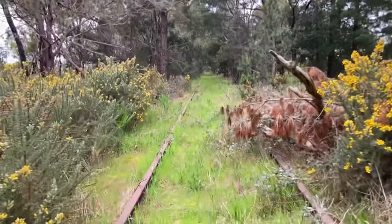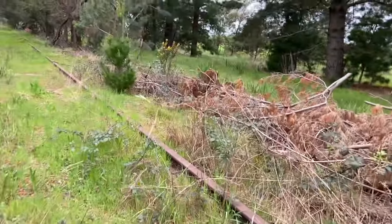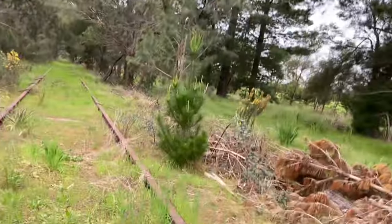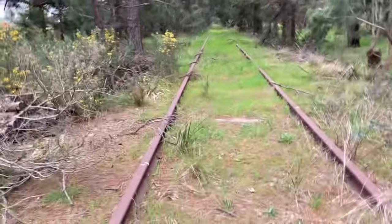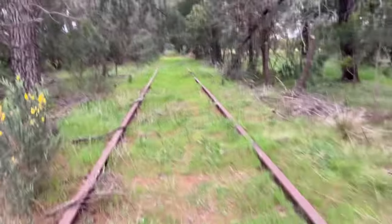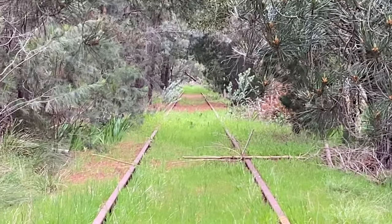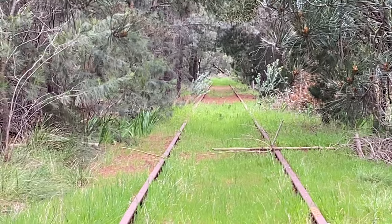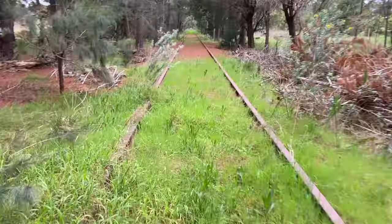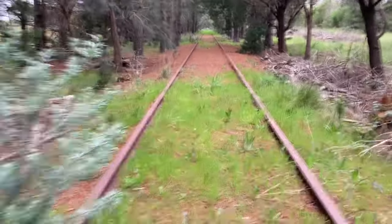So, this bit is actually really nice. A little bit of thorns here, but then it gets nice and good. I got tons of spider webs on me though. Yeah, this is like the Hastings track. This might be the photo they took. Nice. This is really good. I wonder why no thorns are here, unless they just don't grow here, which is good.